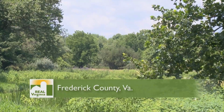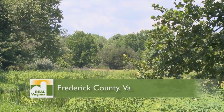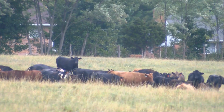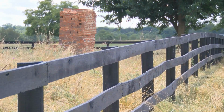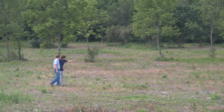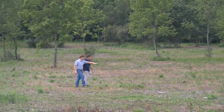The Red Bud Run corridor is a wonderful green space for Frederick County residents to bike, birdwatch, hike, and run. This pristine natural area is being quickly surrounded by new growth in the county. 150 years ago, it was also the site of one of the fiercest battles of the Civil War. It's being restored to its historic and natural landscape with the help of the U.S. Department of Agriculture and preservation groups.